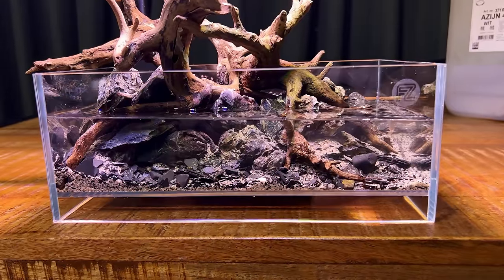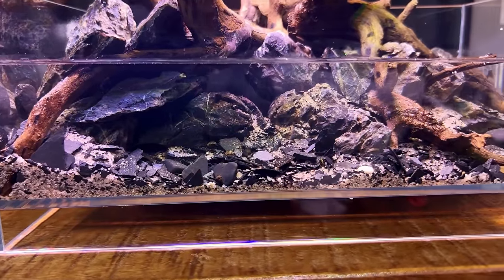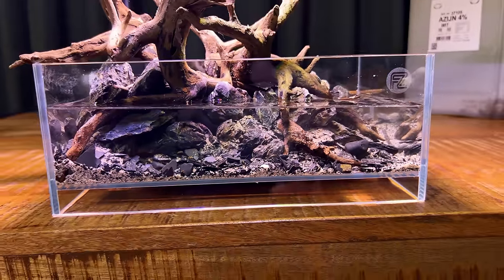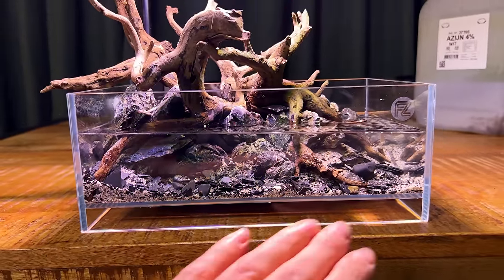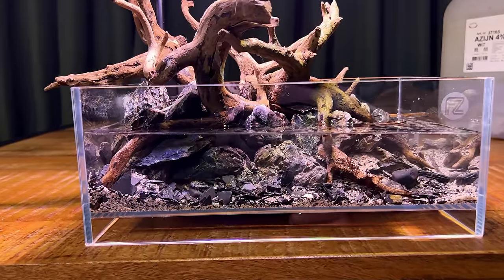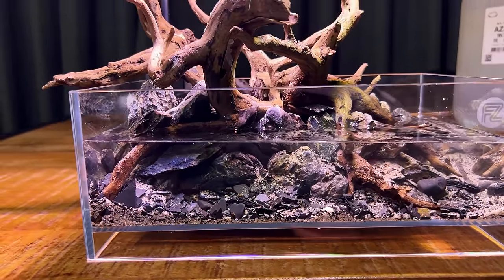Well, I don't know about you guys, but I think it looks really good. Love this sand and gravel mix. Really matches well with the rocks. Looks super natural. Of course, we're going to add in more water later. You can see that the table is not really level, but yeah, we'll fix that later. First, I want to add in the plants.